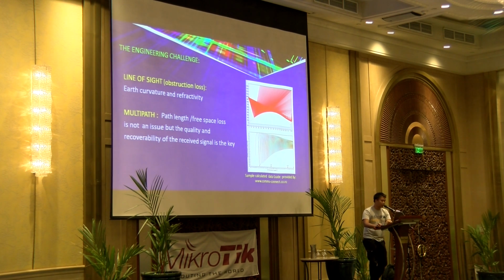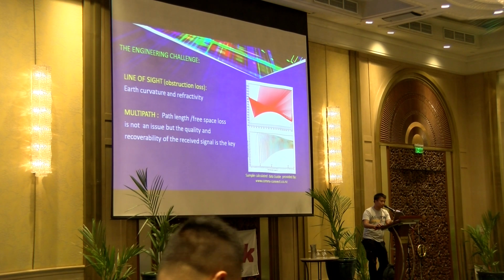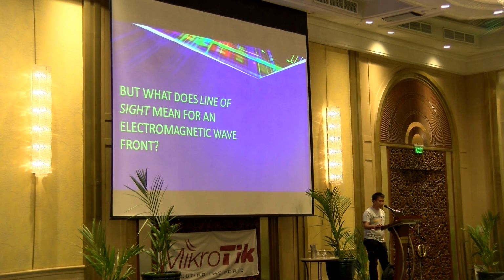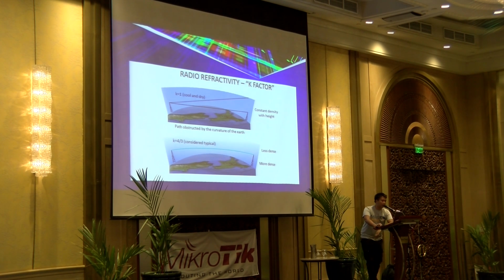Number one issue will be the line of sight, then the multipath. So what does line of sight mean for an electromagnetic wavefront? Just an example: if you do an overwater link, especially in a long-range scenario, let us say K=1 is equal to a cool and dry situation. This is our typical point-to-point, with constant density and the same height. Then we should consider the curvature of the Earth. Then K=4, if something happens, with less dense and more dense air, which is common. This is our stable current signal.